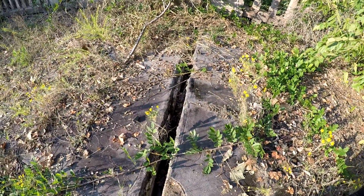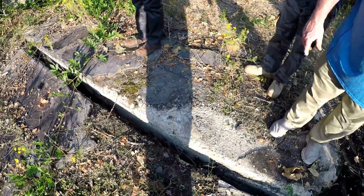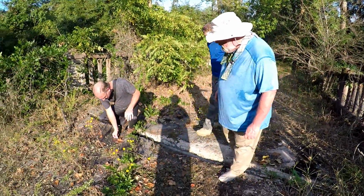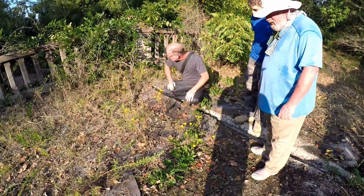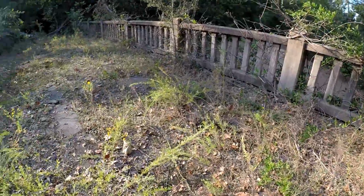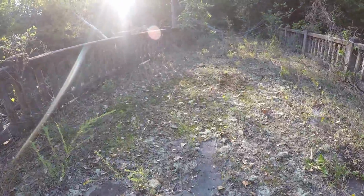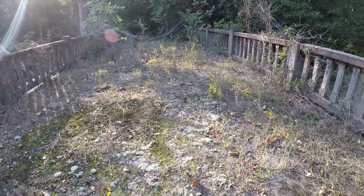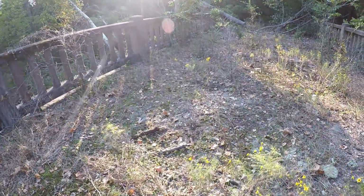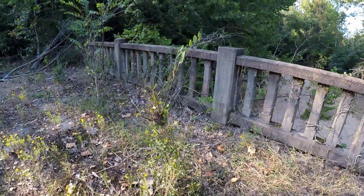Look at this, guys. Wow, that is cracked just where it split. It's rusty metal. Man, the bridge is... But look how fast nature has overtaken it. I mean, it's taking it back. Yeah, it looks like carpet on concrete. If you didn't know this was here, it's like it's not here.